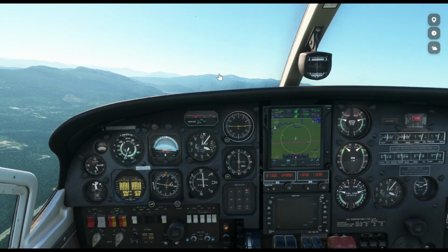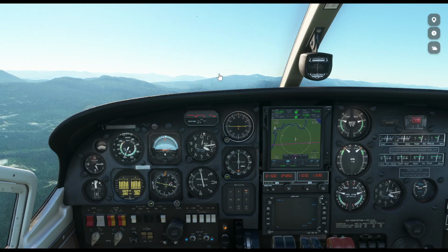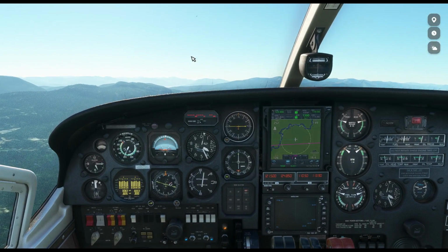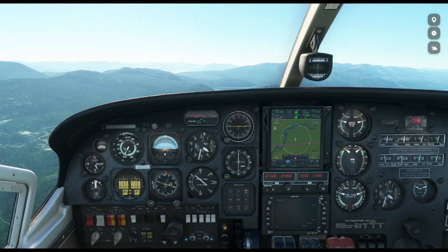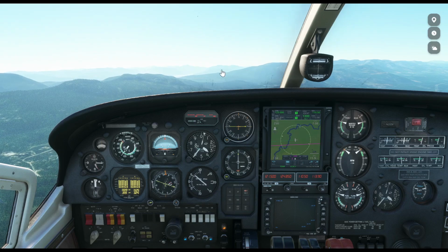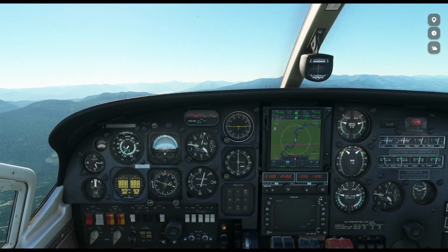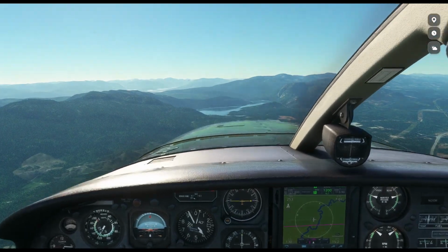So we'll switch our radios over to Alberni CTAF, which is 123.0. It's right here. So we'll switch that over so that we're ready. We need about 4,000 feet just to get over these mountains here. Let me raise my seat up and move out a little bit to the front.